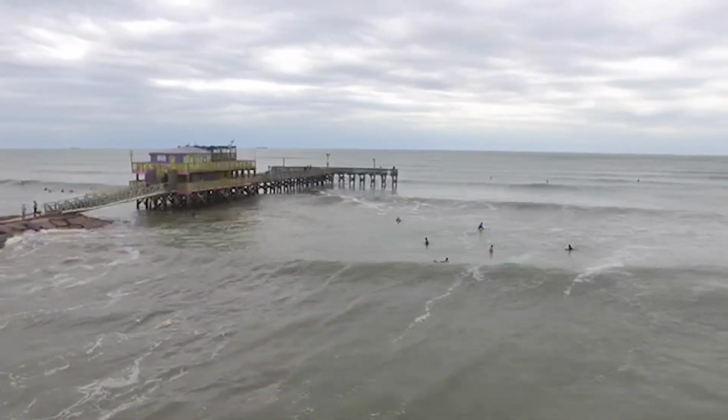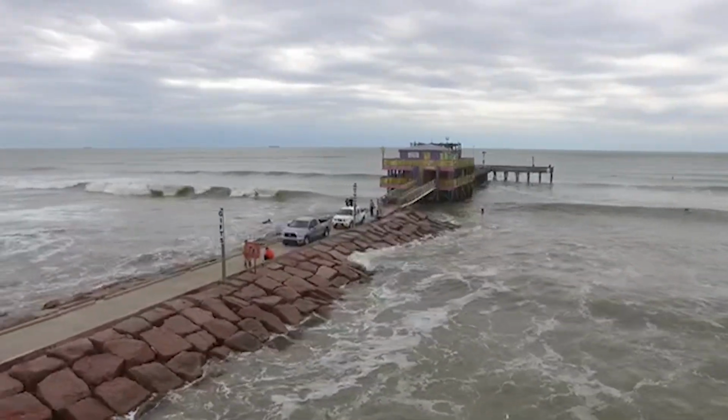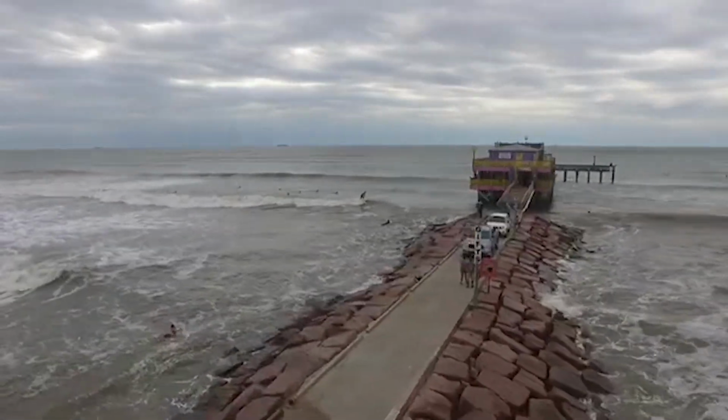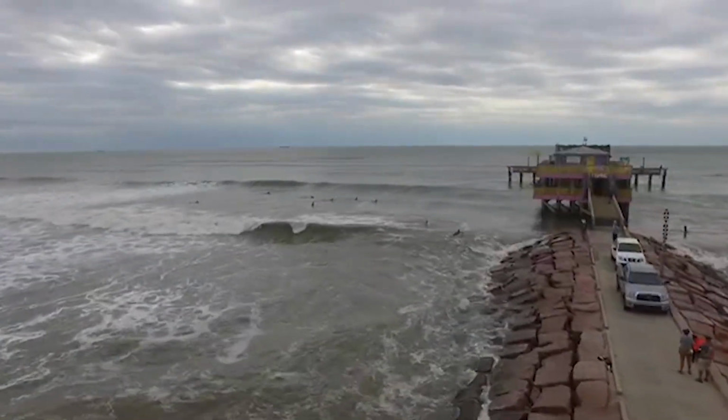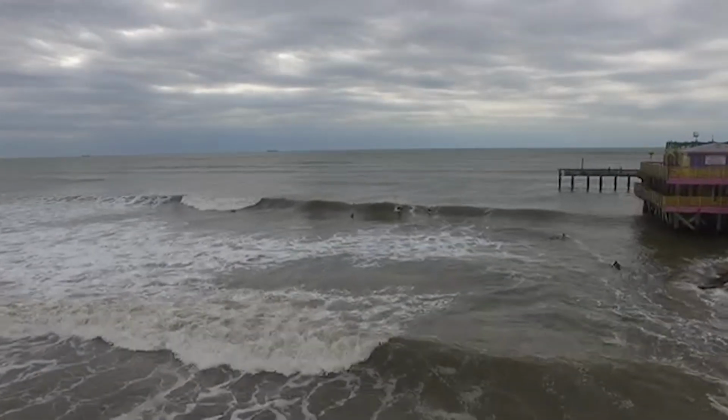Structural currents are found alongside structures like piers, jetties, and breakwalls and are usually always present. People will find themselves in trouble if they're playing in the water near the piers. They'll find themselves getting pulled out in a rip current that forms in that structural current.